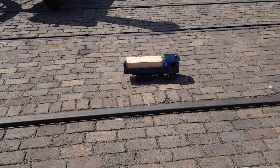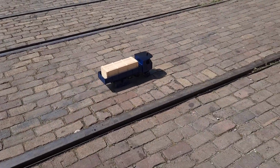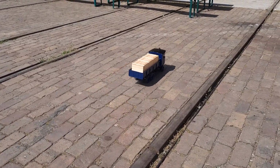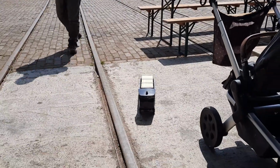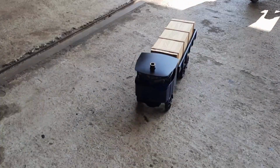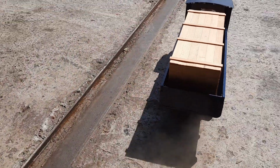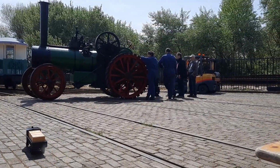So we didn't just have steam machines on rails with us. One of the guys had his 3/4 inch scale Sentinel with him, and he was trundling around outside with that, which is always a bit of fun. Had to be wary of the odd baby pram and so on. So there he goes off to have a chat with his 1:1 scale big brother.